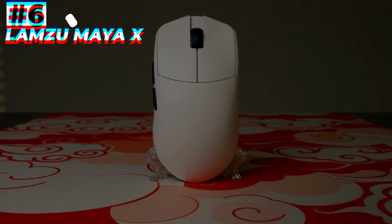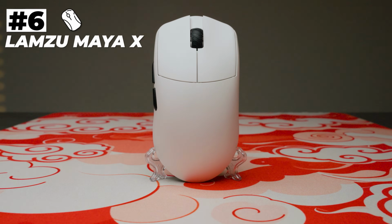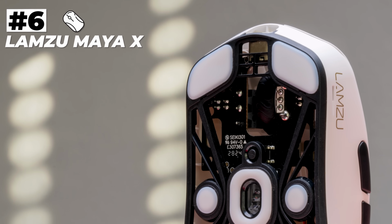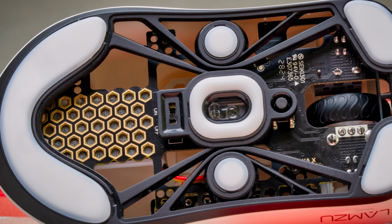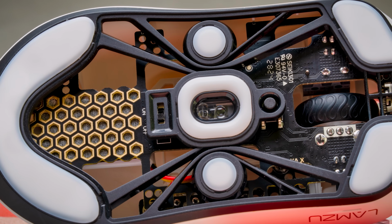What's up guys, my name is Liam, also known as AimAdapt, and if I had to pick one mouse that I feel like deserves a solid spot on this list, it's going to have to be the Lamzu Maya X. And there is a bunch of reasons for that. First off, this does come with some of my favorite skates out of the box. They offer a very fast, smooth, and consistent glide, and they feel just as premium as some of the top tier aftermarket options that you could pick up out there.